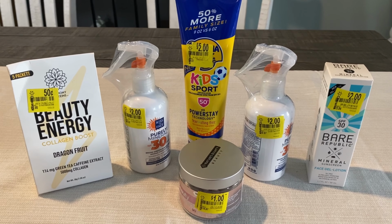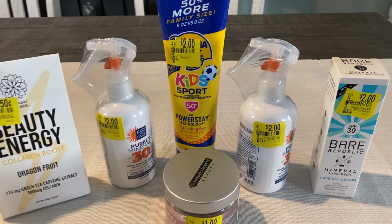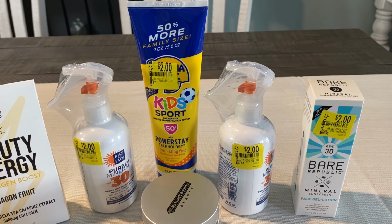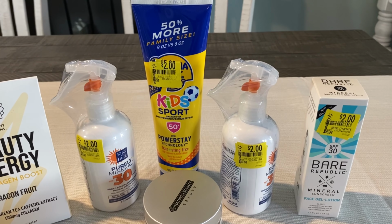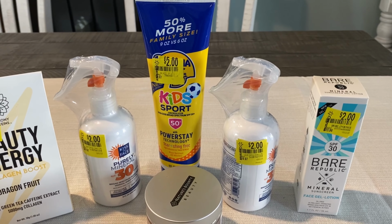But I wanted to share my clearance finds. There was a lot of makeup. There was a lot of sunscreen. And guys, all of the sunscreen was good. Just check your expiration dates. These were well into 2021 and some even into 2022.